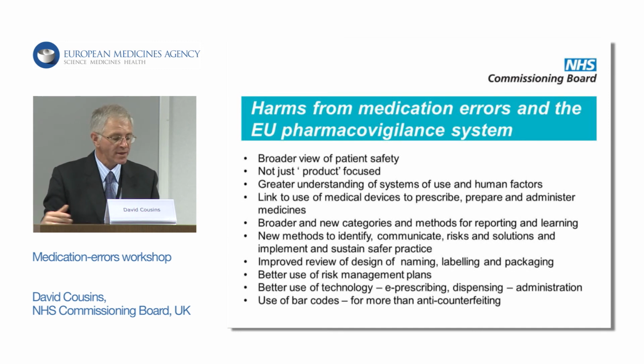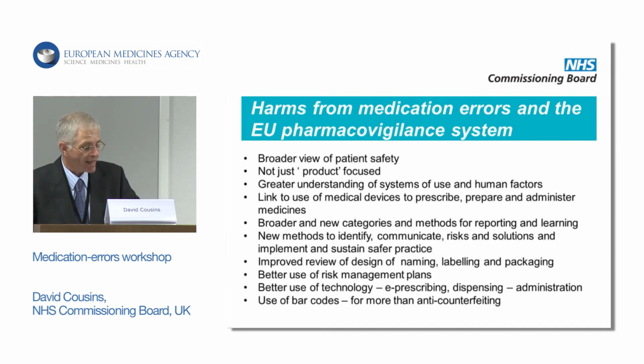We need new methods to identify and communicate risks and solutions, and implement and sustain safer practice. So this is much, much more than spotting signals. Oftentimes we know only too well what the signal is, but how do we do something in practice that can be implemented and sustained and actually impact on patient safety? So it's more than signal detection. I might say that we need better design of names, labeling and packaging. You would expect me to say that.